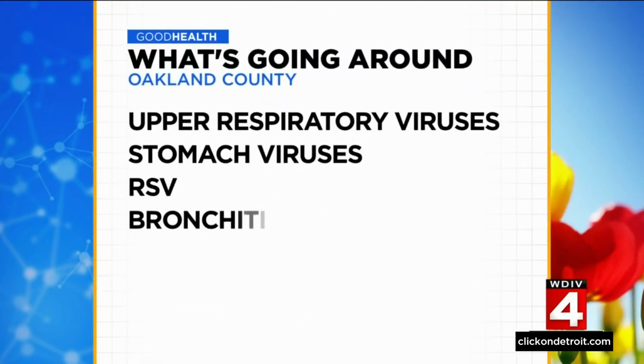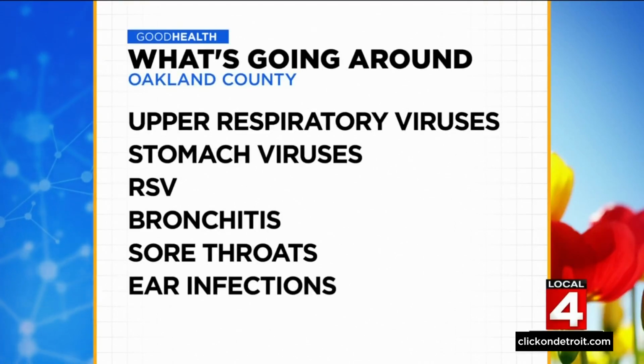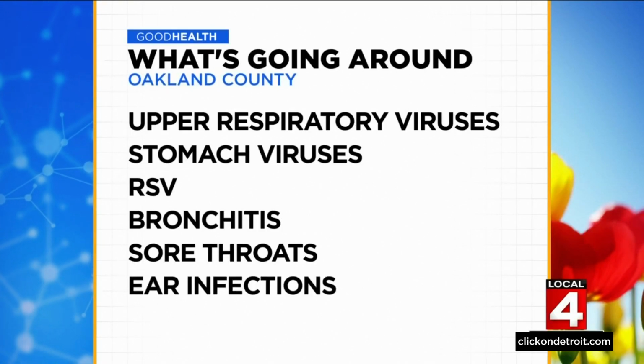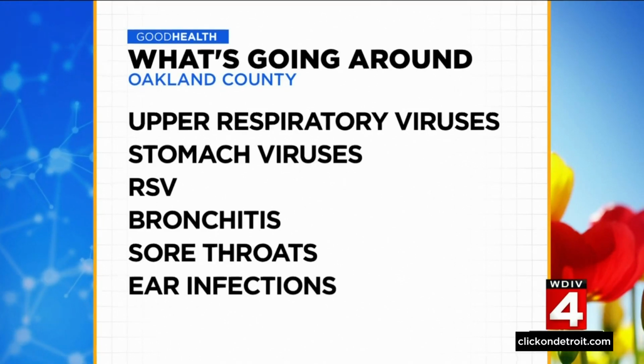Moving to Oakland County, the Pediatric Emergency Center and after-hours clinic at Troy Beaumont is seeing a lot of non-COVID upper respiratory viruses with coughs lasting 2 to 3 weeks. They're also treating a lot of kids with stomach viruses and some scattered RSV. The CVS Minute Clinic reports bronchitis, sore throats, and ear infections.